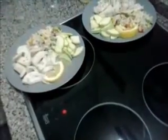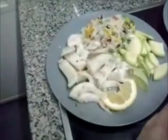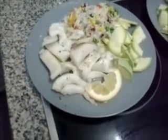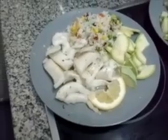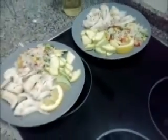It's a finished plate. Very nice. Rice with vegetables, cuttlefish, zucchini, little lemon. Perfect.